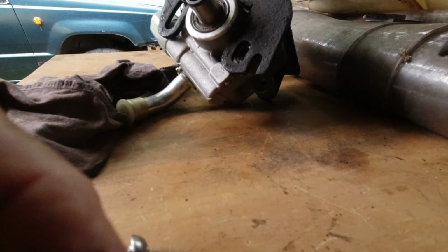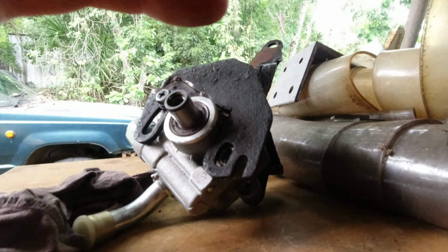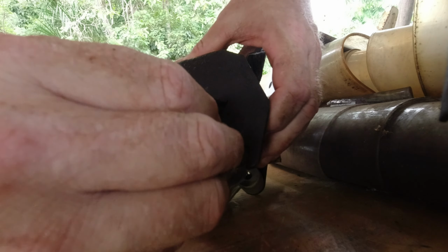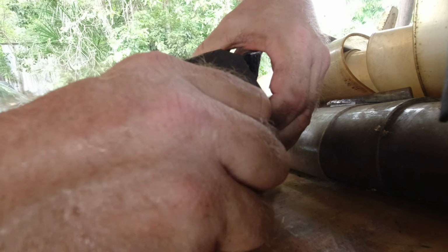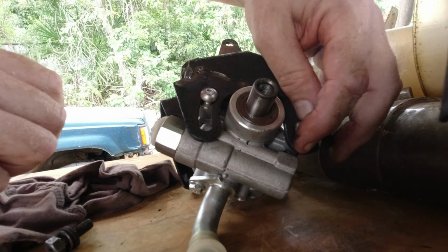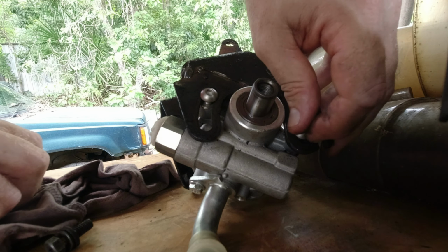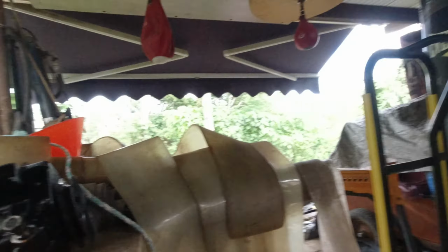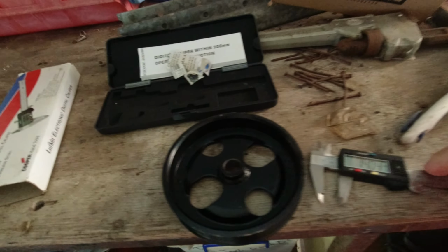Where's the tripod? You just hold on to this pulley. Just rock around there for a minute, will you? I think that's the right thread. Yeah, we're good. We're good to go. I just need to be able to hog out that pulley.